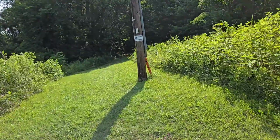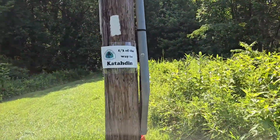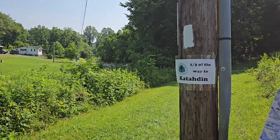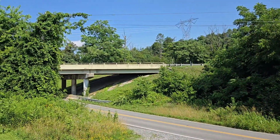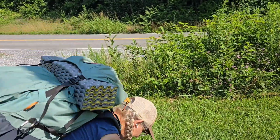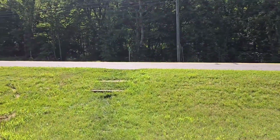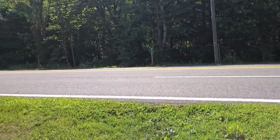I didn't know the sign was right here. 1/3 of the way to Katahdin. Yay! This 1/3 of the way to Katahdin sign is right beside I-81. Magpie just found a tick, so she's sprayed up with her bug spray. And because we crossed under I-81, we also have to cross Route 11 because they are twinsies.